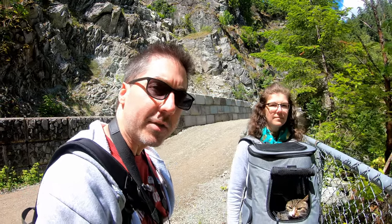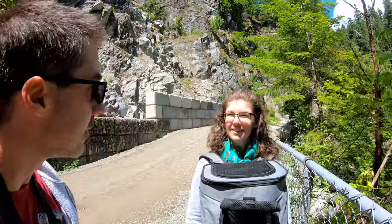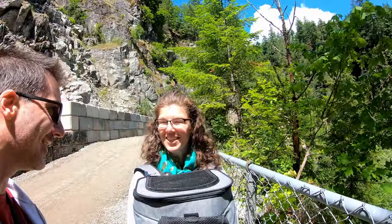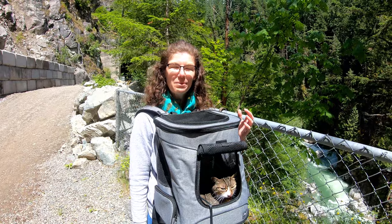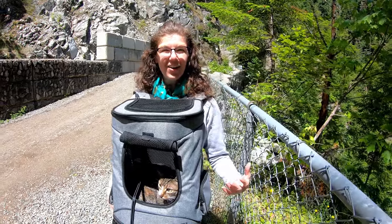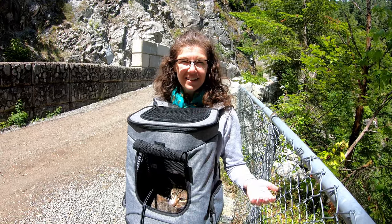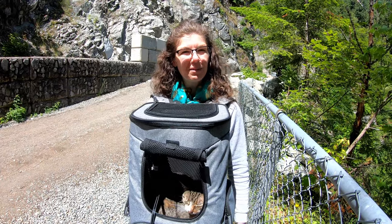So what'd you think of the tunnels? I was asking Benny, not you. Benny? He's speechless. He's just so in awe of this engineering feat and the beauty of the tunnels going through the canyon. Really interesting to see how they built this all the way in the early 1900s with axes and shovels, basically, and some rope. It's pretty impressive.